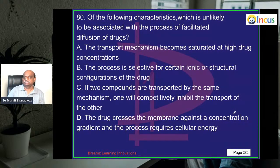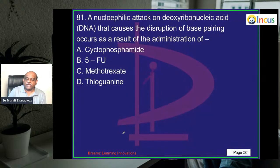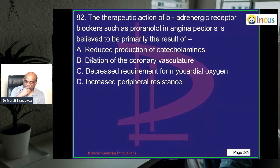Facilitated diffusion. The drug crosses the membrane against a concentration gradient in facilitated diffusion and requires cellular energy. A nucleophilic attack, disrupting the base pairs, typically happens with cyclophosphamide. A beta receptor blocker like propranolol in angina pectoris will decrease the myocardial oxygen demand.